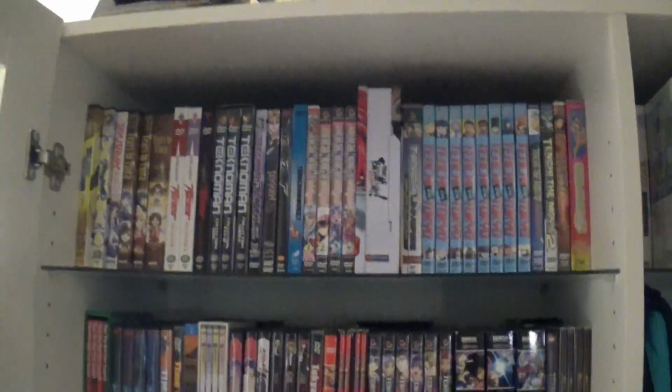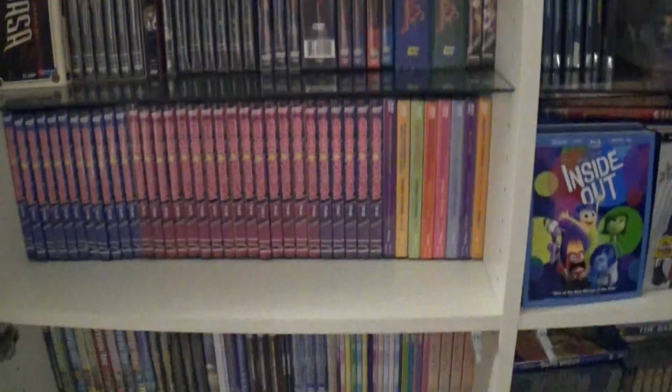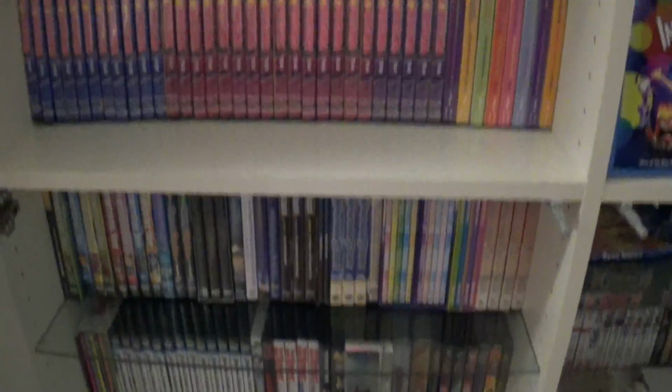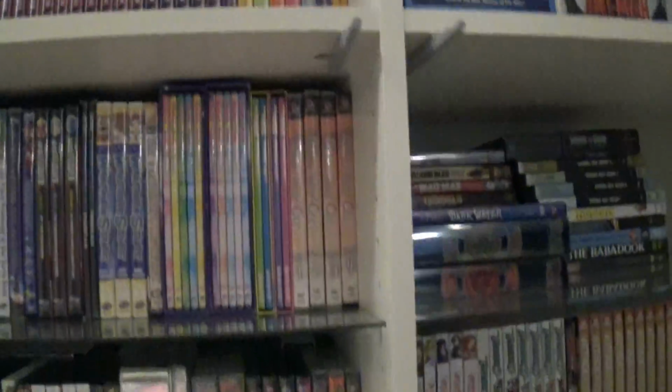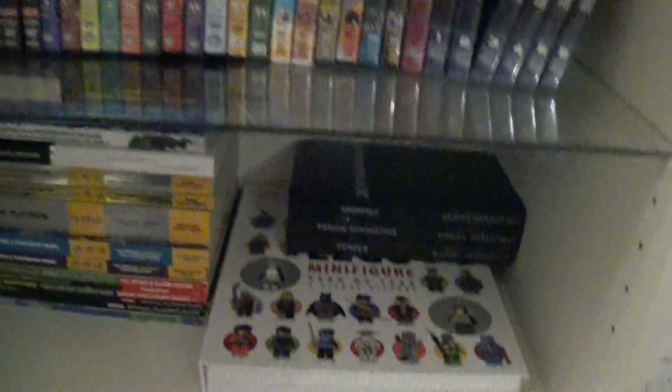Let's see, I guess continuing on, there's more DVDs here. Let's just open both of these up. On this side we've got DVDs. These are double layered, and if I needed to I could put stuff in front of them like I used to. They're a little bit alphabetized, but since the collection is now bigger than the shelves by a long shot, pretty much only the things on the shelves are alphabetized. Everything off of it is not. Down here we got some booklet stuff. Lego minifigure booklet, some Pokemon game walkthroughs, and books from a former coworker.